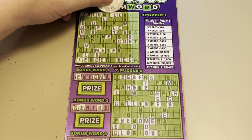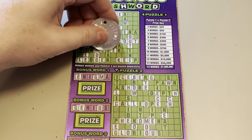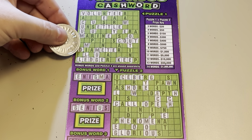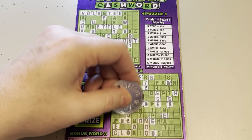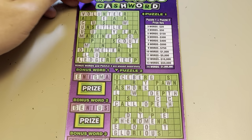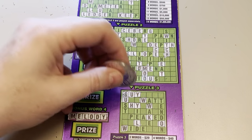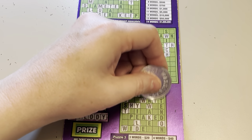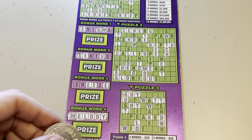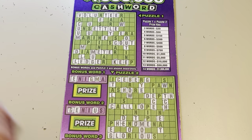Let's go back up here. T and D. All right, last two letters. Let's see if we got any other winners. Here we have an N and a Z. All right, N and Z.